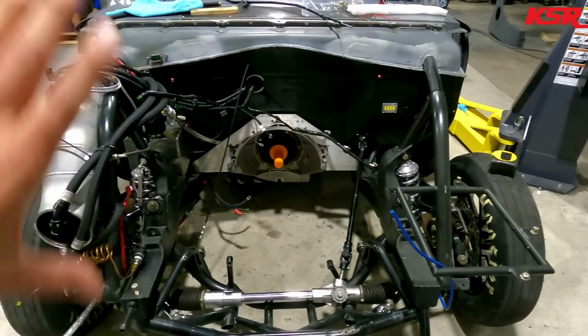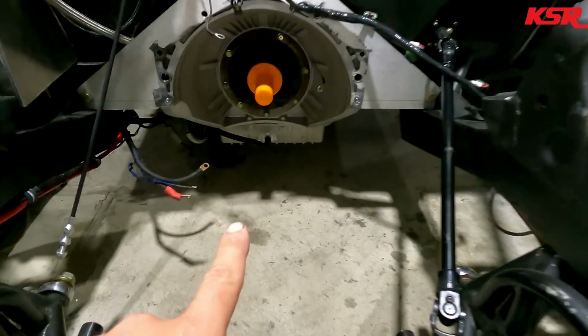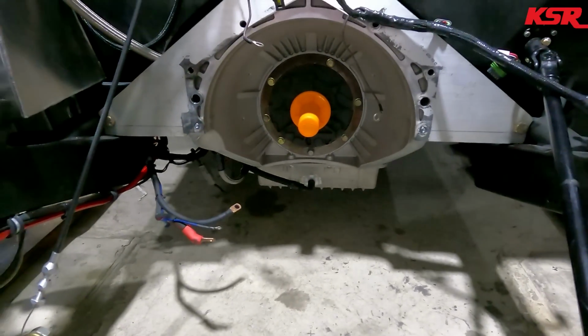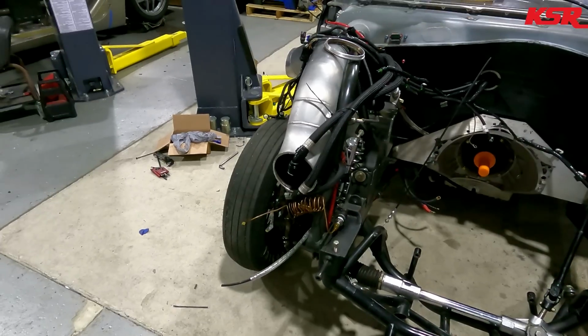So there's what the lawn dart looks like without an engine in it. Fresh torque converter going in. You can see the line down there on the transmission pan that's going to be for hooking up to the external transmission cooler between rounds. We got the fuel cell out, took the turbo mount and everything back off.